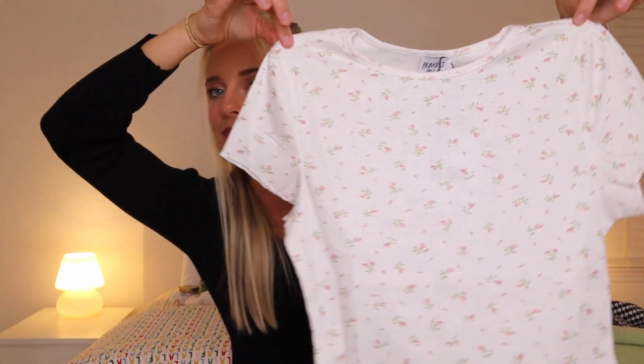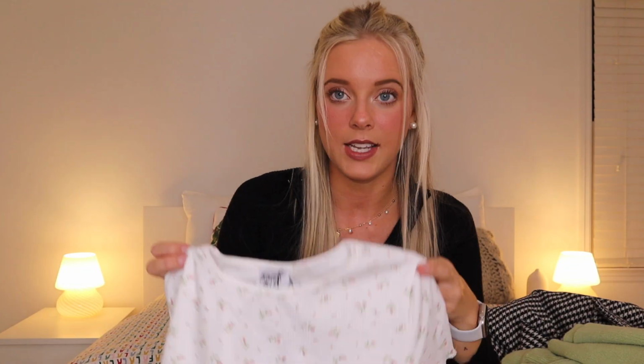I'm in love. I got a size 4 and this is the little top. It's like a little baby tee. It's like pink and green little dainty flowers.